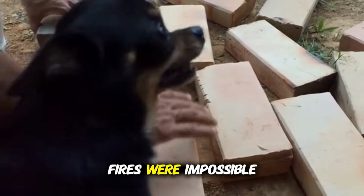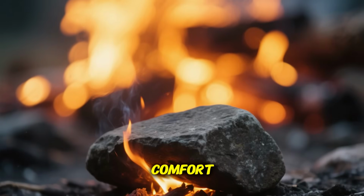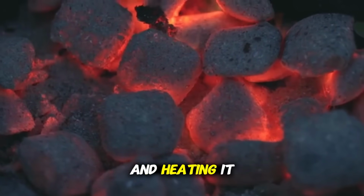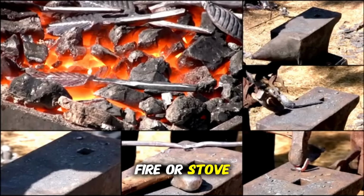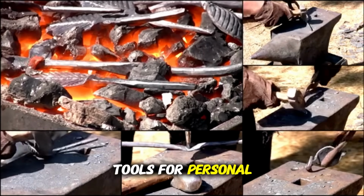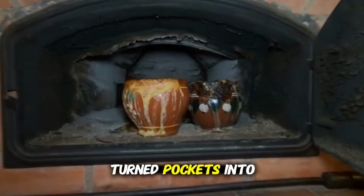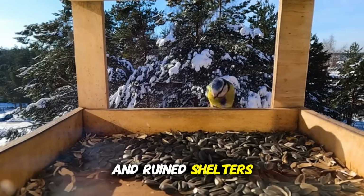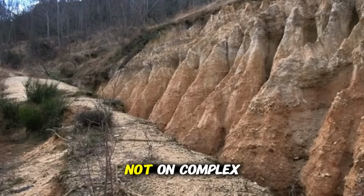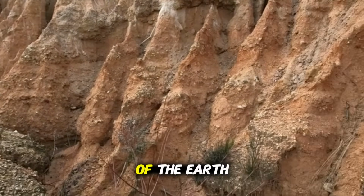Even when larger fires were impossible, a few minutes of exposure to embers could charge a stone with enough heat to offer comfort. Its limits were practical. Soapstone wasn't available everywhere, and heating it still required some fire or stove. But where it could be found, it was among the most reliable tools for personal warmth. This simple stone, forgotten by most today, turned pockets into hand warmers and ruined shelters into tolerable homes. It proved that survival sometimes depends not on complex inventions, but on recognizing the hidden strengths of the earth itself.